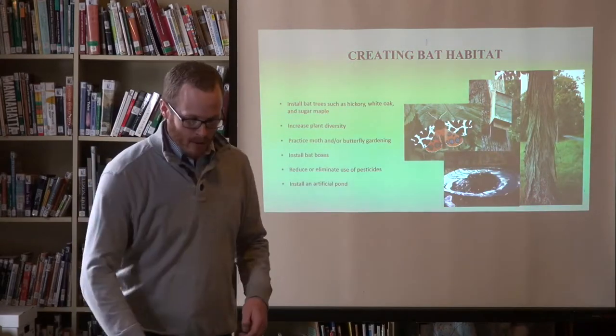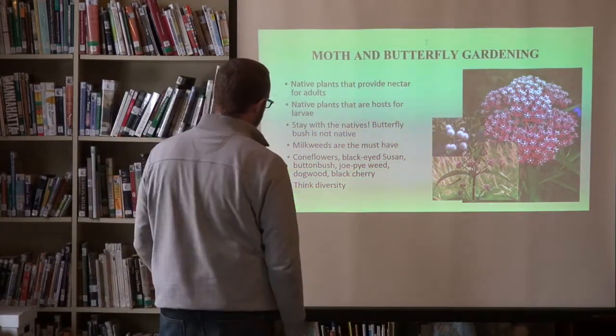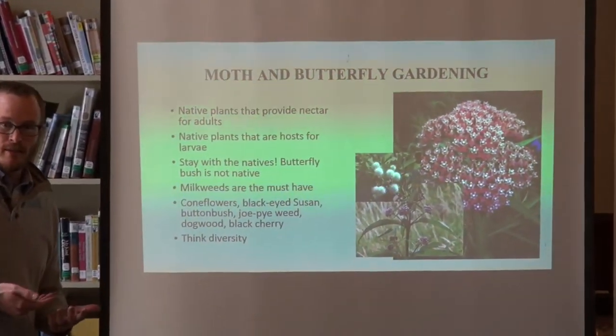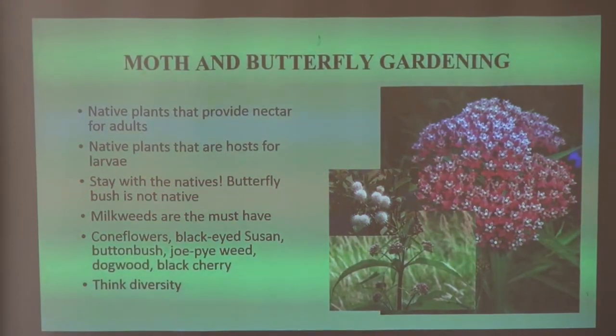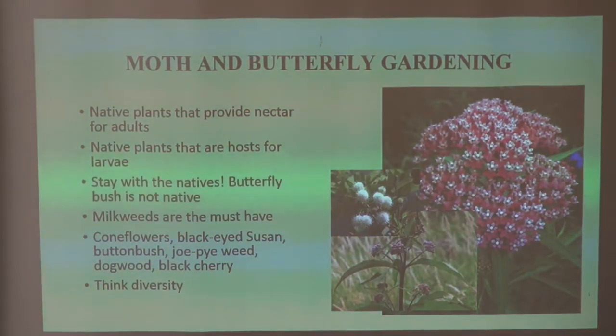All right, so that brings us to moth and butterfly gardening. Most people are terrified of insects. If I said, let's do an insect garden, you would be like, no way, I don't want to do an insect garden, right? But if I tell you, let's do a moth and butterfly garden, oh yeah, let's do it. I found some really cool plants to add, so let's go get them.